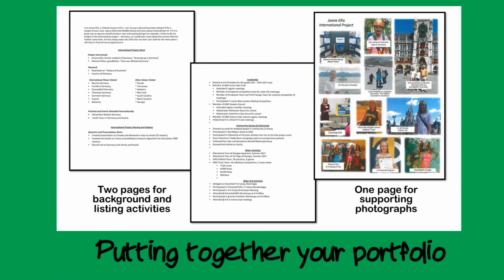You should now have all of the basic information needed for putting together your portfolio. Here is an example of one 7th grade portfolio from a few years ago. As you can see, the first page has your background, main project work, and main project sharing and helping. And the second page has your additional sections. The third page is comprised of photos as well as small captions telling what you're doing in each photo. These 3 pages make up the portfolio you will need to turn into your extension office.